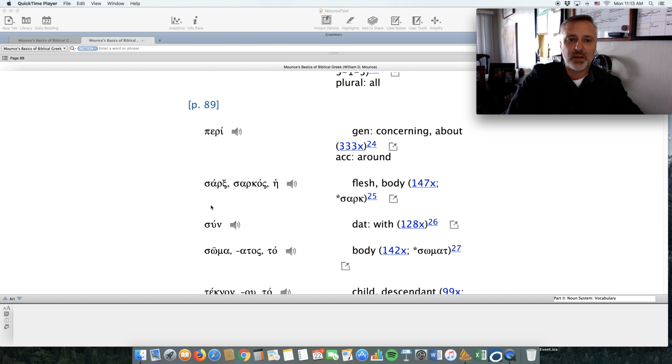All right, our next vocabulary word is sarx. The stem of sarx means flesh or body. The stem of sarx ends in a kappa, sark. And in the nominative singular, in the third declension, that sigma couples with that kappa to form a xi. We can see the stem of sarx in its genitive singular ending, sarkos. And because we wouldn't be able to tell just by the lexical form what the gender is, we look at the article that follows, which is he, which tells us that sarx is feminine.